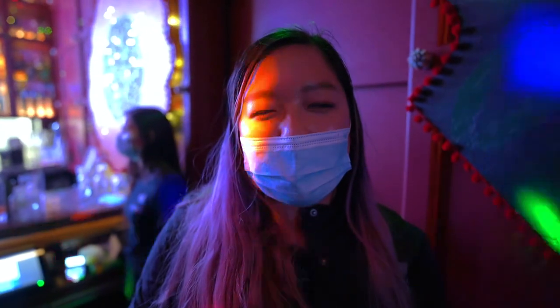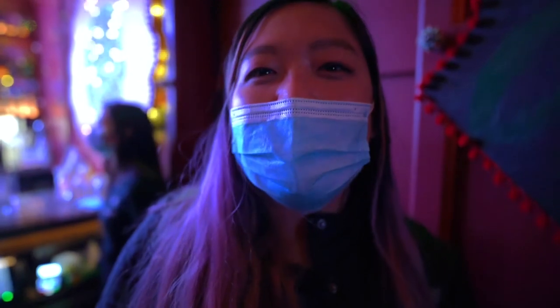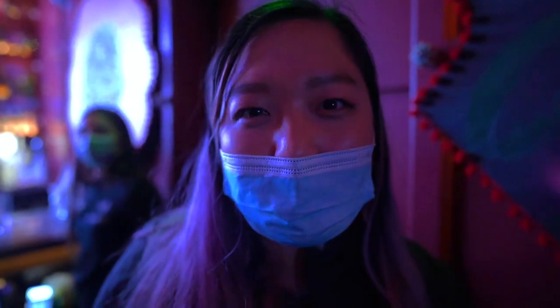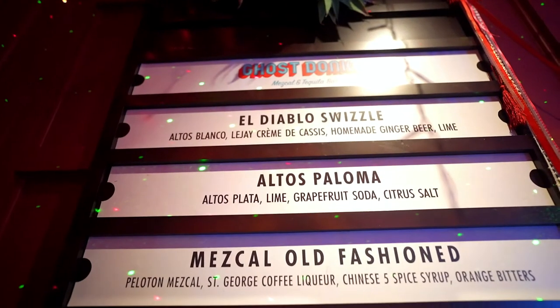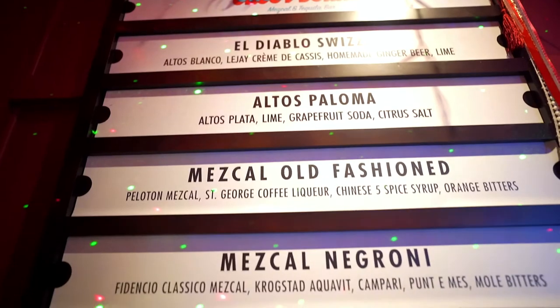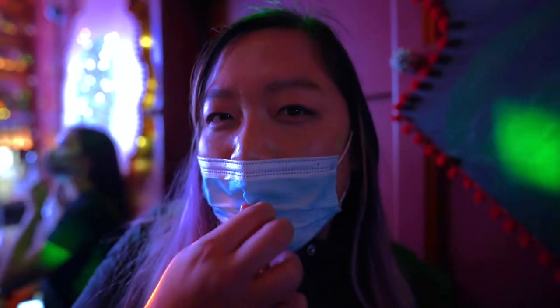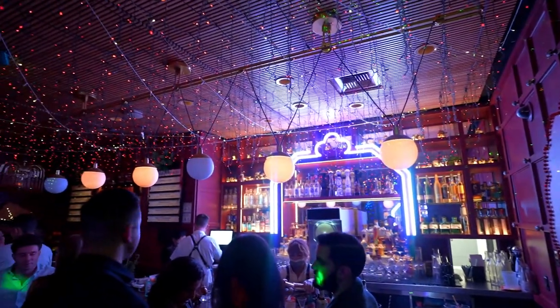Here at the Ghost Donkey, it is a tequila and mezcal bar. It's super hidden inside the Cosmo, and they specialize in those types of drinks, both shots as well as cocktails. They have margaritas and things like that too. And they also have food if you want to snack on something. But it's really cool. It's a very cool vibe.